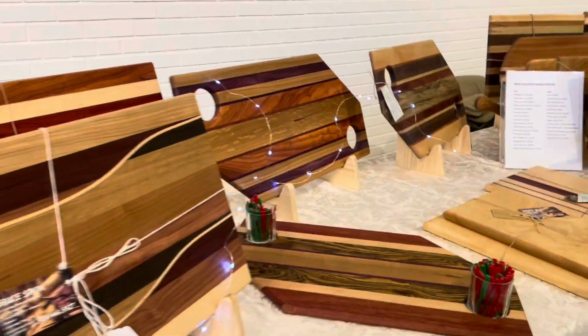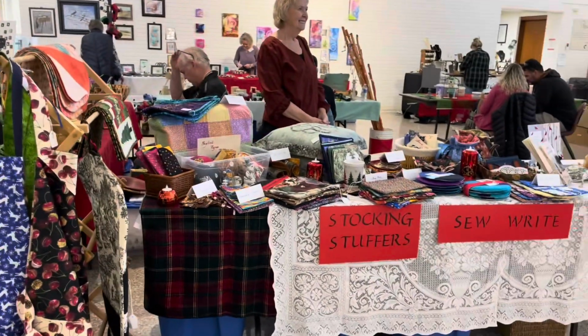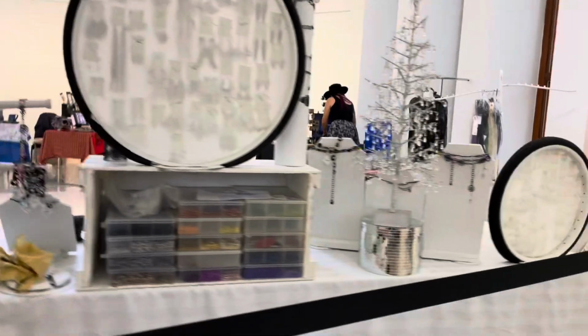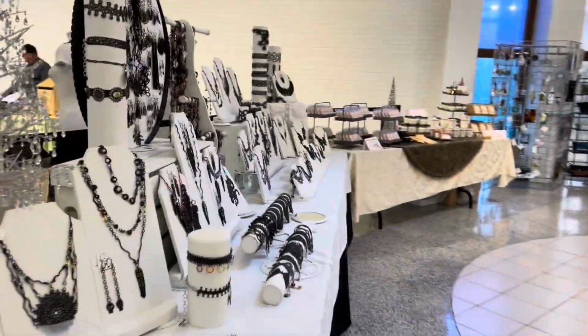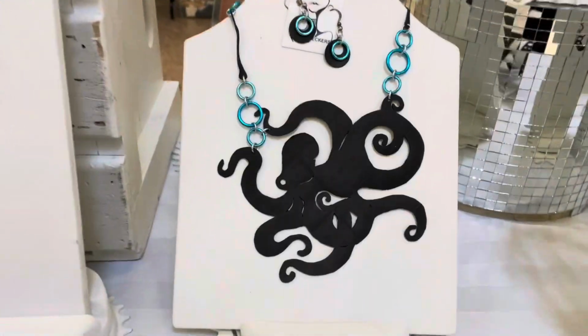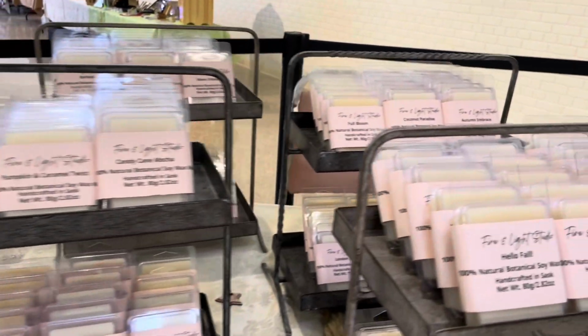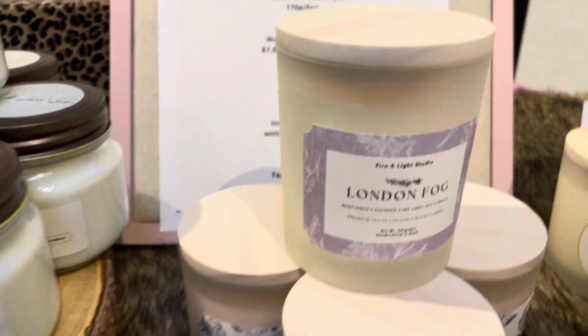Some woodworking. There's some different vendors. There's some jewelry. Lots of jewelry. Different artists. It looks like there's some stained glass over here. Looks like some handmade cosmetics as well. Oh, isn't this stuff gorgeous? Look at that. Some very unique vendors, unique artists. There we go. These are candles. Oh, look at that. Oh, London fog candle. That would be awesome. I would love that. Some gorgeous pieces.